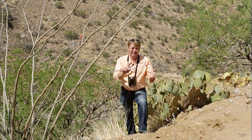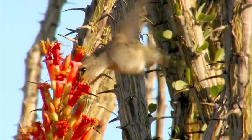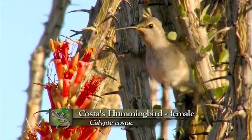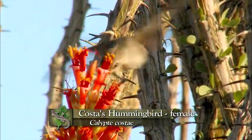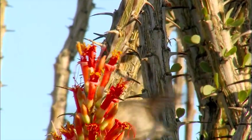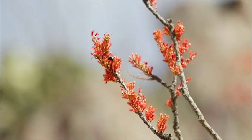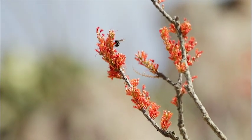Matter of fact, a lot of things visit plants like this. So why would they go to all the trouble of producing a flower that's made to fit the bill of a hummingbird, that's red? Why would you go to all that trouble if it could be pollinated by something else, like a bee or a wasp? It has to do with the distribution of a lot of these plants and their fitness.